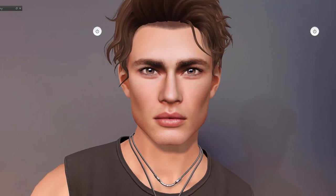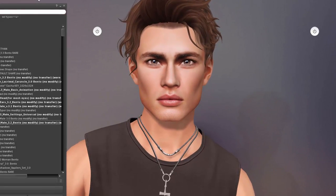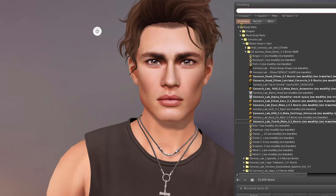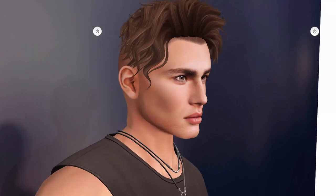And the last thing I'm going to show you, I don't have any extra skins or anything to apply on him right now because I don't have any other kind of Genesis Lab skins and he's not Omega compatible. So what I'm going to do is go straight into his shape and show you how the sliders work. So first let's look at my shape.